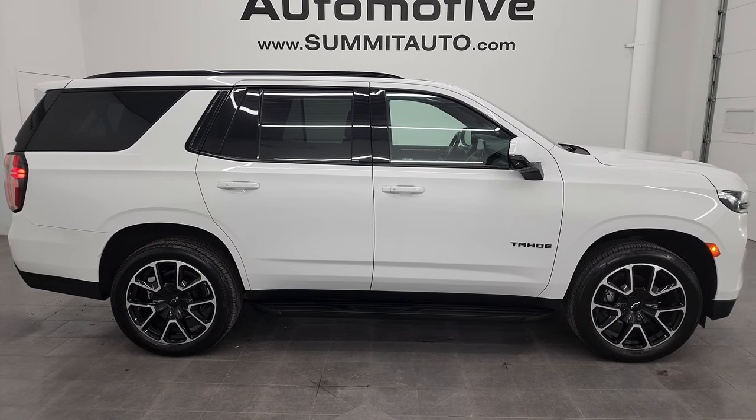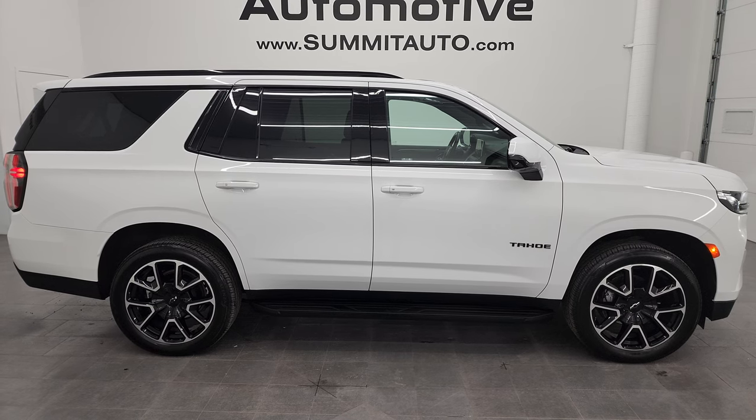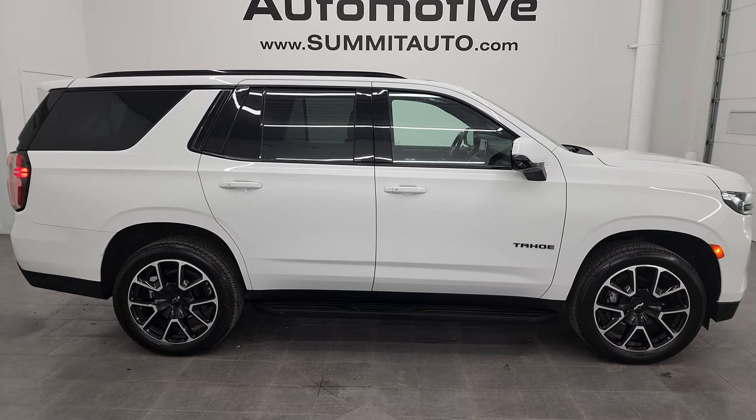We're super excited to help you with this ultra clean 2022 Chevrolet Tahoe RST in Summit white clear coat.